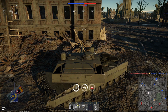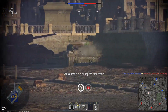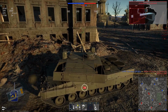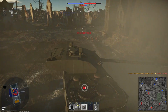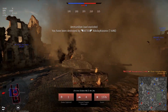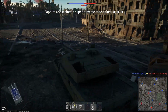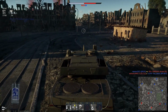Eight seconds. Oh, don't spot me. Don't spot me. He didn't spot me. They're still capping though. Oh my god, we took another hit. I can still fire the cannon as well. Oh, I was having so much fun. You can just see how survivable this tank is, though. I took so many hits then. And she really didn't want to go down.